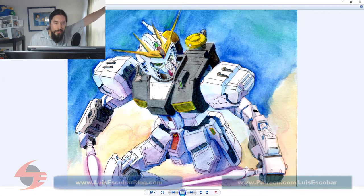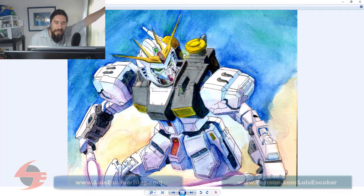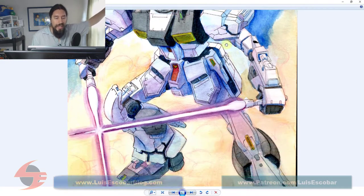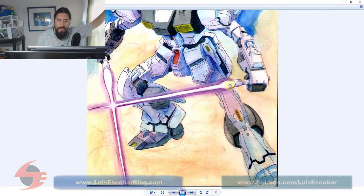So far, all of this is okay, but it needs a lot more finessing, right? All of this is going to end up needing highlights. I did these beam sabers. Originally, I had put purple in here, and then I ended up just blotching white all over it because it didn't look like it was really glowing, and so I just got my white gouache and just poured it on here to fix that, and then I'm adding purple.